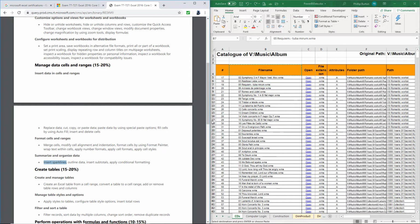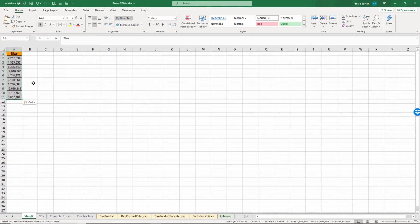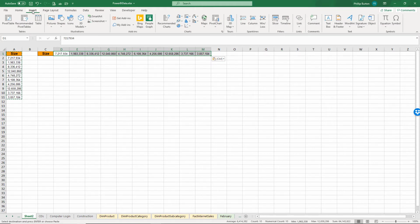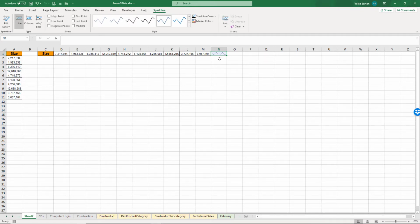Insert sparklines. Well, let's say you've got some data like we've got here. I'll just create a new spreadsheet for it, and I will paste and transpose it so it goes the other way around. So this could all be done as shown in a graph in just one cell if you so wish. So the graph will be in cell N1, and so there is our sparkline.